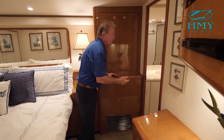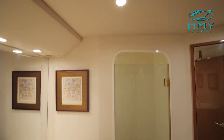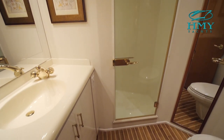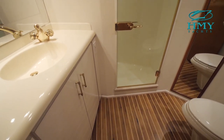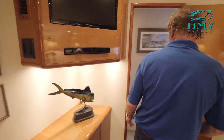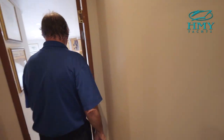What's nice as you come into the master stateroom head is this has a one-piece shower door. Very big shower, easily a guy 6'4 could step in there and have plenty of room. Got a vacuum flush head system. As we leave this stateroom and move forward, we'll be entering our VIP.